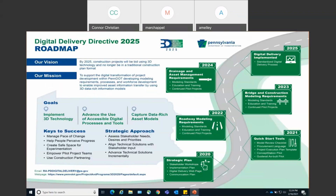So what you see here is actually a roadmap infographic that we have created for the project. You'll probably see this in other presentations or on the website, moving forward. But the whole idea of this particular graphic is to give you an idea of what the project is about and what we are going to be working on.